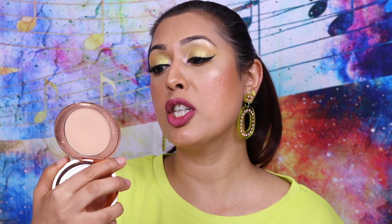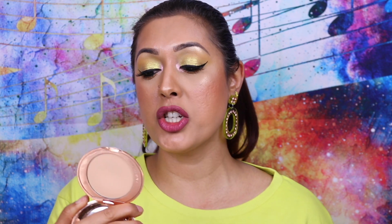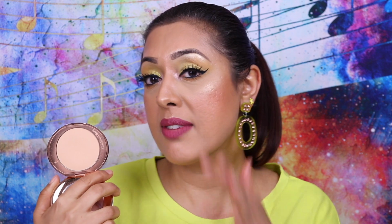Keeping with the face, this should be no surprise to you guys, the Charlotte Tilbury Airbrush Flawless Finish Complexion Perfecting Micro Powder. I use this every single day to set my foundation. My shade is in number 2 medium, gives that lovely airbrushed finish. Like, I'm just touching my skin like this, it feels so soft, and that is because I set this serum with this powder on top.